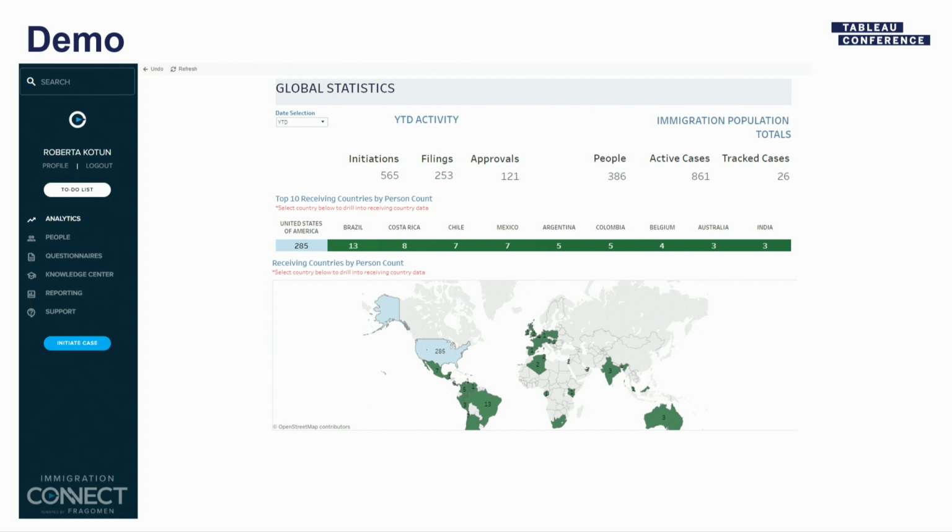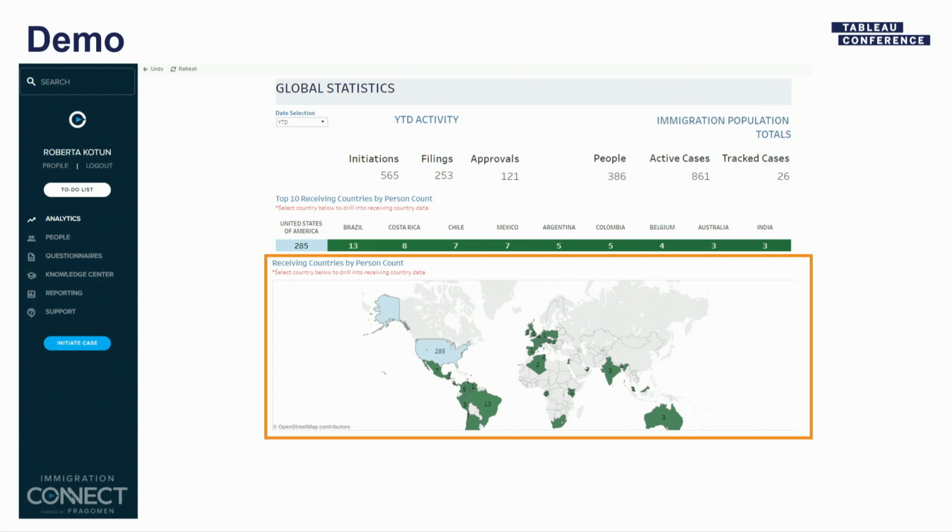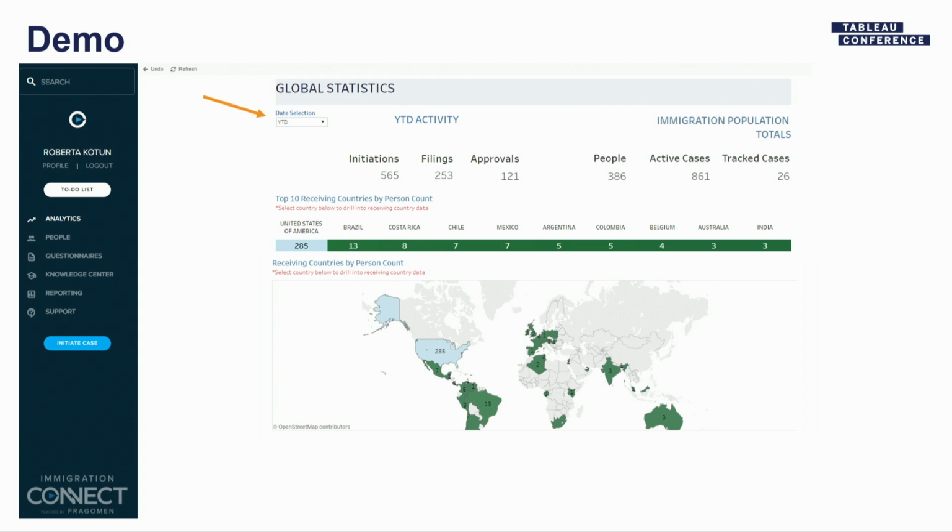So upon first login, this is what our portal looks like. The landing page is our global statistics dashboard, and this provides the high-level overview of our case counts and people counts and information. Down here, you can see the top 10 receiving countries by person count, and down here is a map, and you can see the counts within each receiving country.